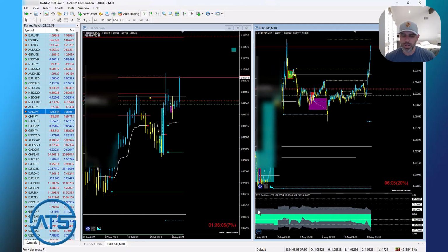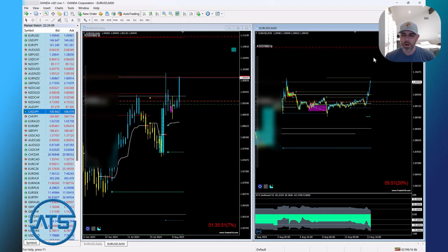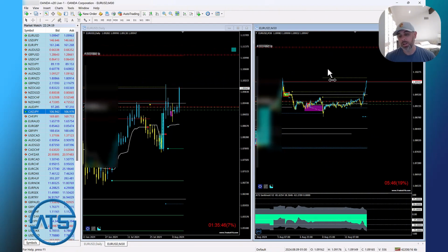So I caught a good piece coming down on this move right here, caught a good piece coming up, missed this one right here, but hopefully this is going to be another big one like this one was here, going up to my ultimate profit target, which is all the way up here. And that's based off of this daily institutional level that I have right here. So that'd be awesome. If that is the case, this will be a pretty good one over the last few months. This will probably be the biggest one.